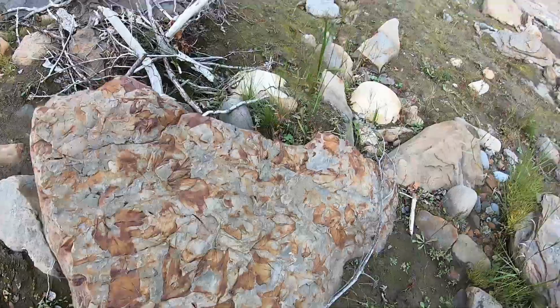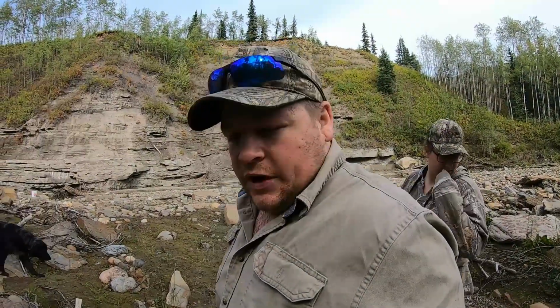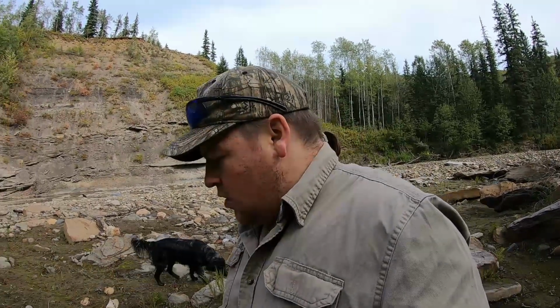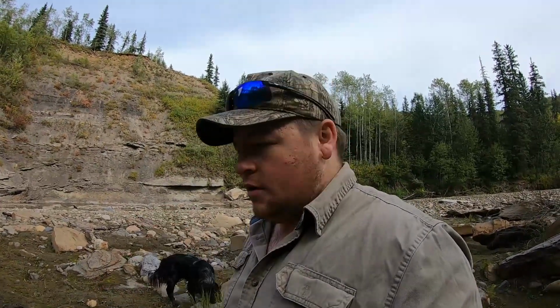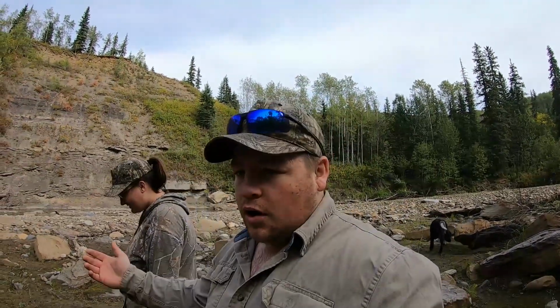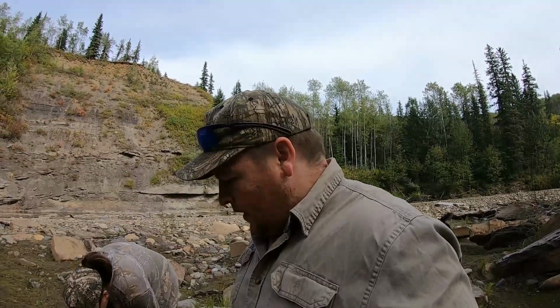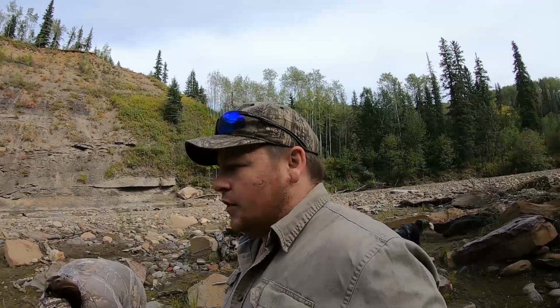And once I'm done messing around with that little rock I got going on over there, I'll probably come over here and see if I can't chisel one nice fossil out of here. I don't want to break the whole thing apart, because then if you guys come out here and some jackass, me, has destroyed this whole rock, you know, kind of takes the fun out of it for you guys. So I'll see if I can get just one slab out of it and keep moving on.